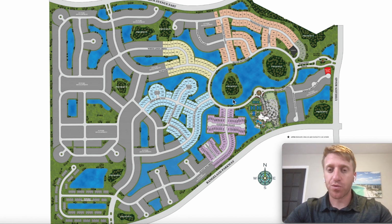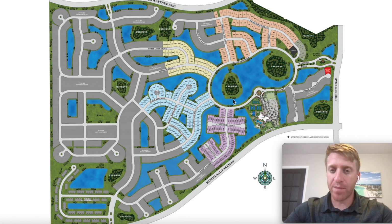Again, spring 2021 is the start date of amenities, and they have not broken ground yet. And then 2022 is the estimated completion date. So that'll wrap up amenities for this video. Let's hop and talk a little bit about housing.